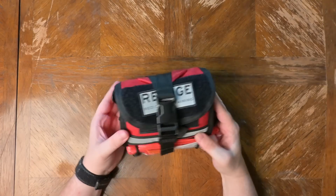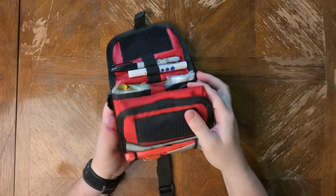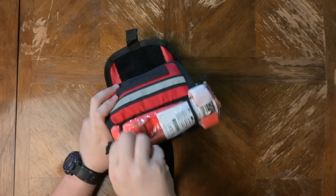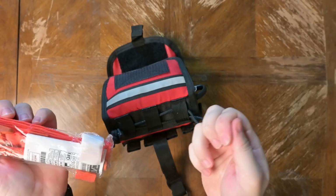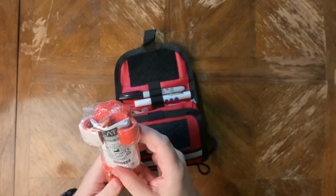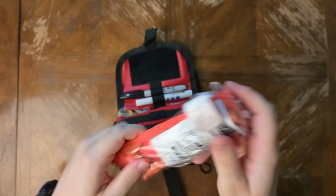Now this thing folds up, and it's got a little clip to hold the whole thing together. Once you open it up, one of the first things you're going to see before you get into the actual kit itself is, of course, the tourniquet. This is North America Rescue, it's a name brand. You're paying for the top quality. You can just tear that plastic off, but it is sealed so that it's nice and sterile. It's all ready to go. Just rip it open and you're good to go. So that is a legitimate CAT.